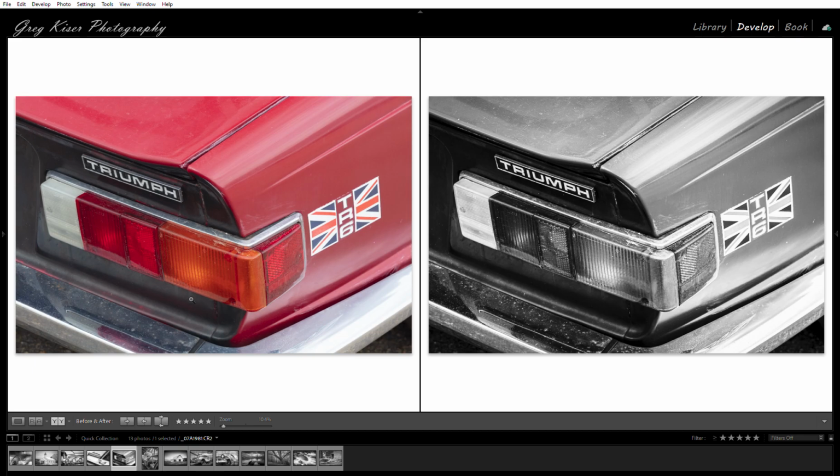So with the eyes going to the brightest part of the image first, we start out with the reverse light, we start out with the bumper, and then it goes to the areas of contrast. We're looking at the finish panel here, and then we go to the areas of saturation. We're now looking at the red. None of that is really what I wanted to focus on. What I wanted to focus on was the nameplate, the Union Jack here, and the lines. I liked the lines. I liked how the composition worked.